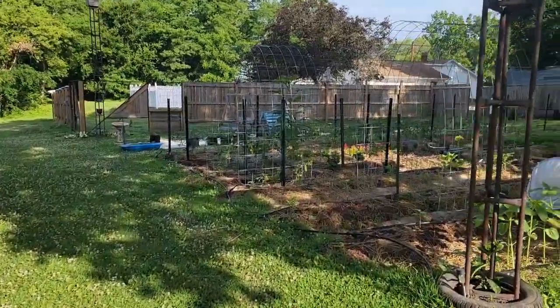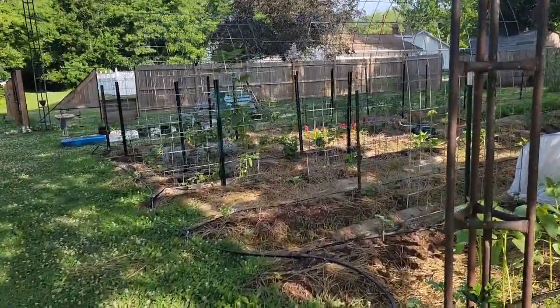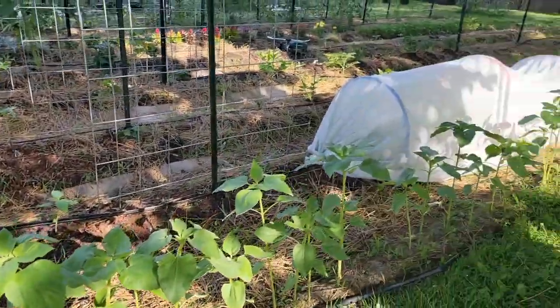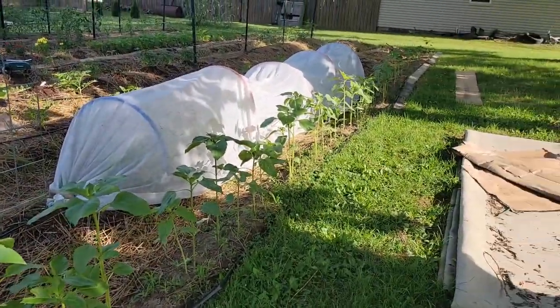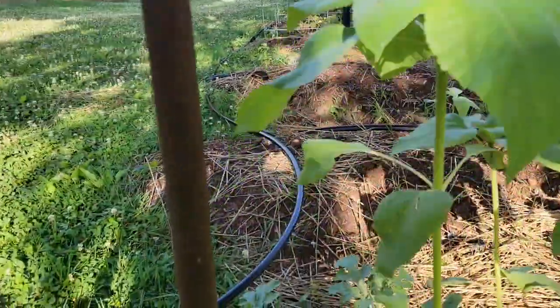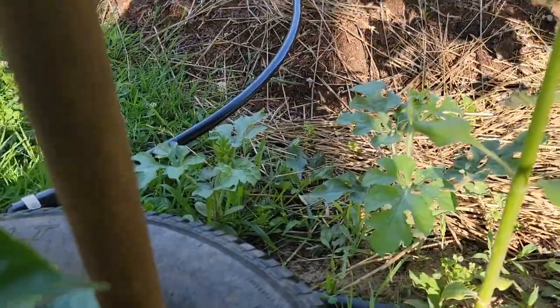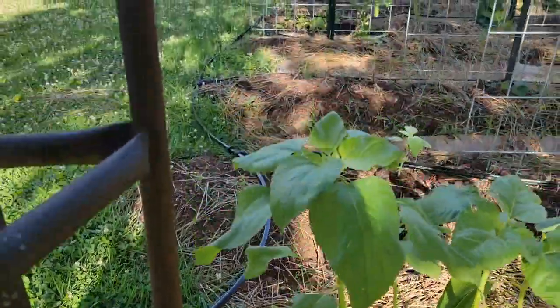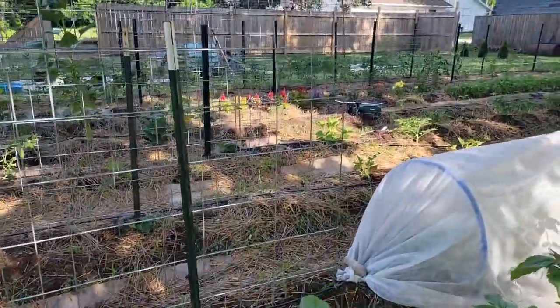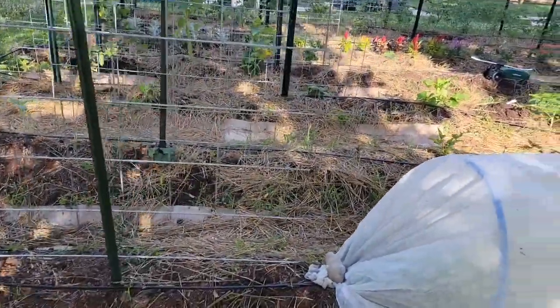So we'll start over here in the production garden. And you'll see we have a row of sunflowers growing here. This is going to be our sunflower fence. Down here we have some melons that have popped back up this year. Those are probably just from us tossing stuff out into the yard because we did not plant those.